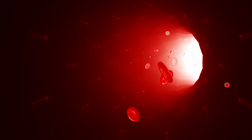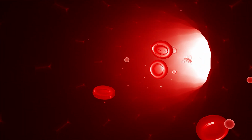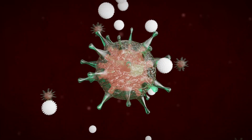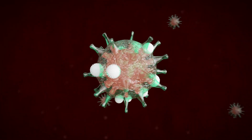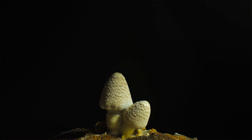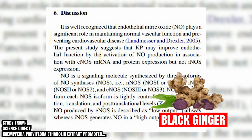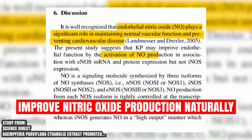This creates an environment of full blood flow throughout your entire body. Not to mention the ability to expand arteries and veins, to help clear out the mycotoxin plaques, and add the bonus of rock hard blood flow downstairs too. There is also black ginger, which has also been shown to improve nitric oxide production naturally.